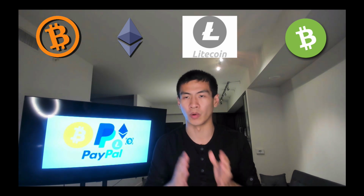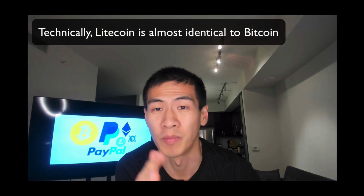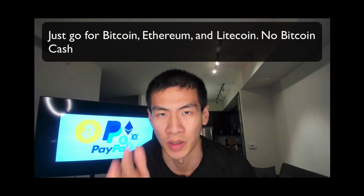Now you can buy 4 different kinds of cryptos on PayPal: Bitcoin, Ethereum, Litecoin, and Bitcoin Cash. And you can really just buy and sell your Bitcoin on PayPal or just hold it there. Personally, guys, I'm only invested in Bitcoin and Ethereum. I think Litecoin is pretty good. I've heard some good things about it. It's a knockoff of Bitcoin, but I do not invest in Bitcoin Cash because how I see it, it's pretty much useless. So if you are new to Bitcoin, then don't invest in Bitcoin Cash. Just go for Bitcoin, Ethereum, or Litecoin. That's my personal suggestion. Or tip number 1 on not falling into the pitfalls.